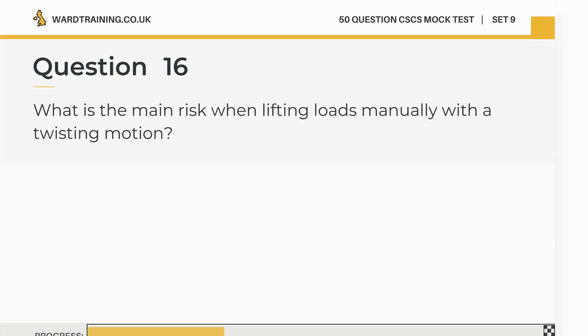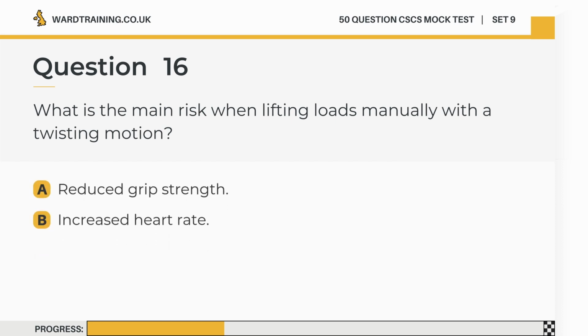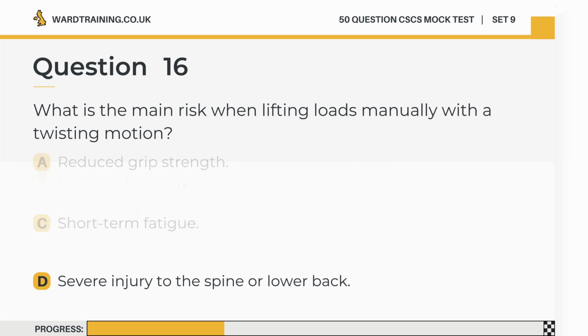Question 16. What is the main risk when lifting loads manually with a twisting motion? A. Reduced grip strength. B. Increased heart rate. C. Short-term fatigue. D. Severe injury to the spine or lower back. The correct answer is D. Severe injury to the spine or lower back.